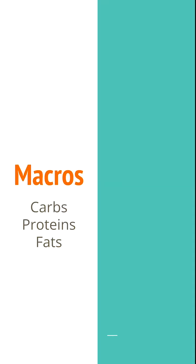A very common misconception is about the keto diet, where people most likely think that you don't eat carbs. This is not true. Whenever you are on a keto diet, you are on a very low carb diet, but you still consume a certain amount of carbs. You never eliminate them completely because your body still needs some carbs in order to function properly. So remember the three macros: carbs, proteins, and fats. We always need them together.